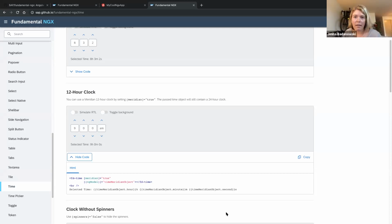Yeah, I think that about sums it up. Because the UI5 library is great, and it's just a different use case. It's more drag and drop, place on the page, and you're ready to go, and it's integrated with all the SAP tools, which is great. But the fundamental libraries allow you to have more customized components and more input if you need a specific component, more customization. I think that hits all the points.